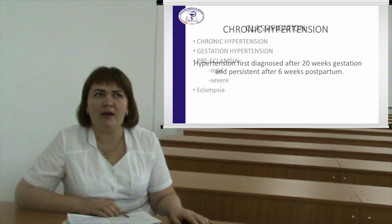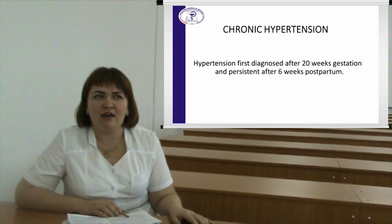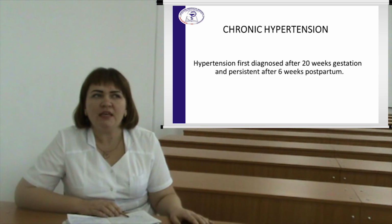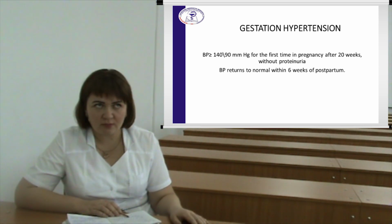Preeclampsia is defined by hypertension and proteinuria. For women who don't have chronic hypertension, an elevated blood pressure above 140 systolic or 90 diastolic meets the criteria. Proteinuria is defined as more than 300 mg of protein in a 24 hours urine collection. Eclampsia is a woman with preeclampsia complicated with convulsions and or a coma.